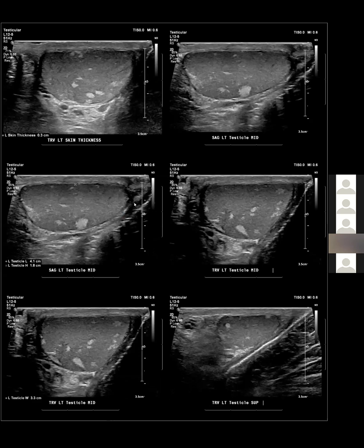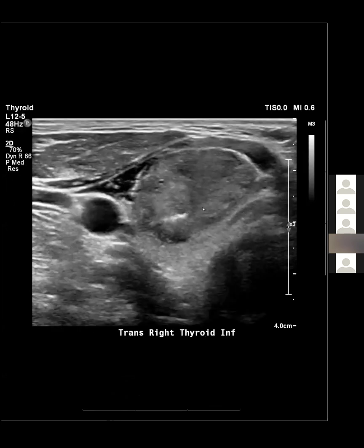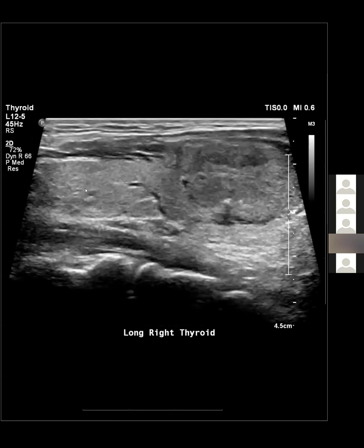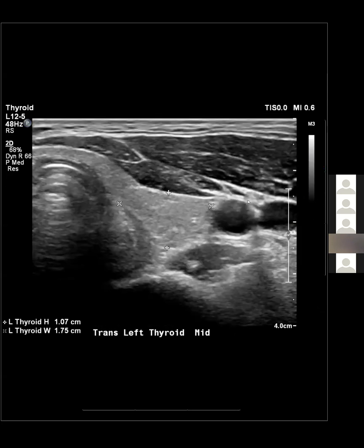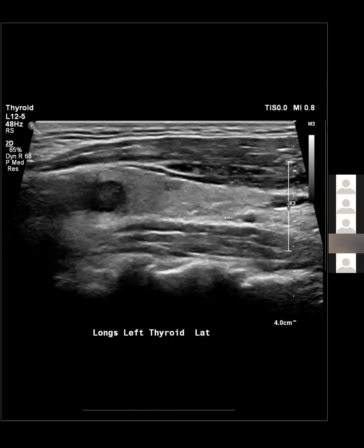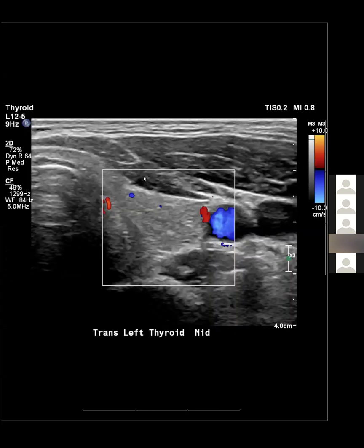So one of the associations is thyroid pathology. So we did a thyroid ultrasound, and of course we have a nodule on the right, solid with calcifications, and then a small one on the left, upper pole, very hypoechoic, ill-defined margins, no calcs. This happened to be papillary thyroid cancer. The other one turned out to be a follicular adenoma, but then went to thyroidectomy.